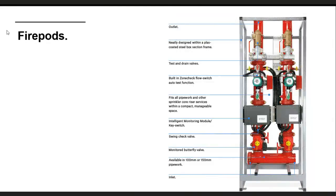The monitored butterfly valves are approved butterfly valves. Again, they can be swapped out depending on client requests. The pipe work is all this powder coated design which we have on the manifolds of our Zone Check, so it looks really smart. And again, it's a known size in advance. It's a compact design which still allows for good access for maintenance.